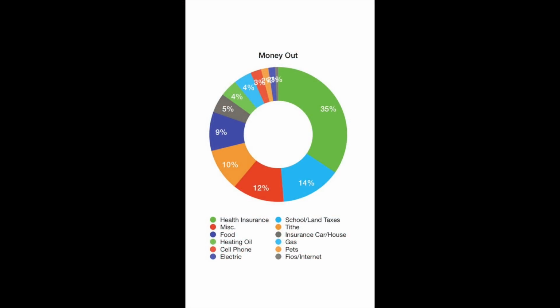I made up a pie graph so you could see exactly budget-wise what percentage of our income goes where. So you're going to see number 1 is health insurance at 35% of our monthly income. Number 2 is our taxes. That includes our school taxes and our land taxes at 14% of our monthly income. Next comes miscellaneous at 12%. That could be anything other than our necessary expenditures. That's unexpected expenses. Anything that could happen to come up that we need that extra income for.